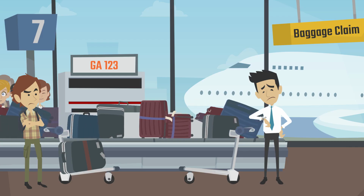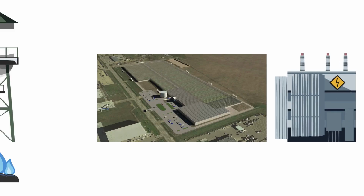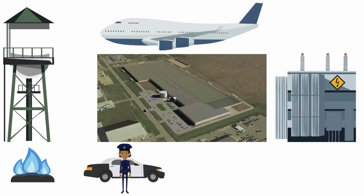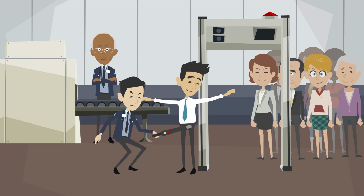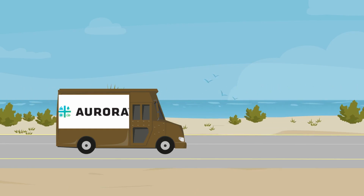The facility located on the property of Edmonton International Airport receives ample low-cost power, water and gas, excellent security, unrivaled access to transportation, immediate access to international customs, as well as air and ground domestic and international courier services.